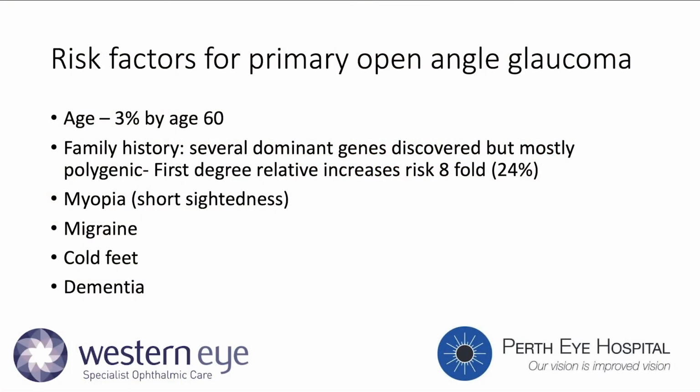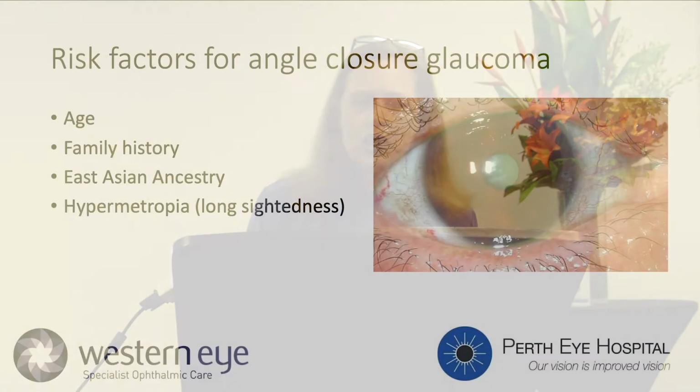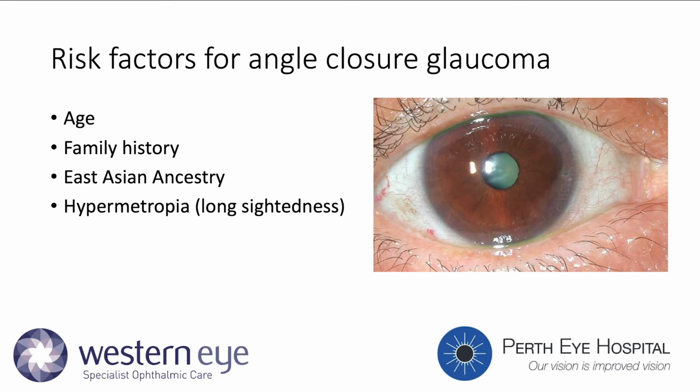So anyone that has primary open-angle glaucoma should be advising all their first-degree relatives to be checked. That's their mum and dad, their siblings and their children. And the current guideline is that people should be checked 10 years before the age at which the index glaucoma patient was diagnosed. So if you were diagnosed at 50, your relatives should be checked when they're 40. Other risk factors include myopia or short-sightedness, migraine, cold feet, dementia, and there are some other slightly less important risk factors. Angle closure, which is the less common kind of primary glaucoma, gets much more common with age.